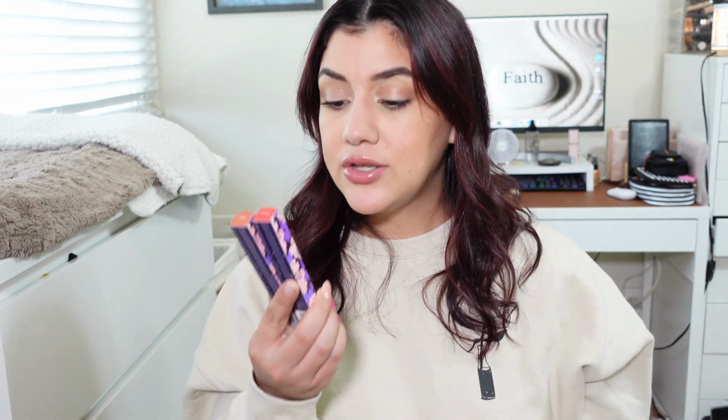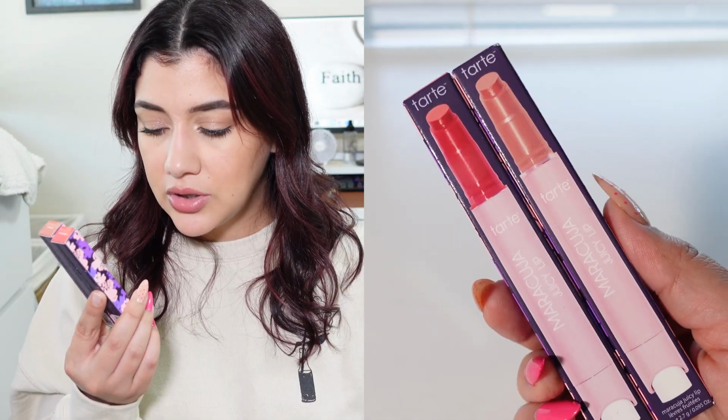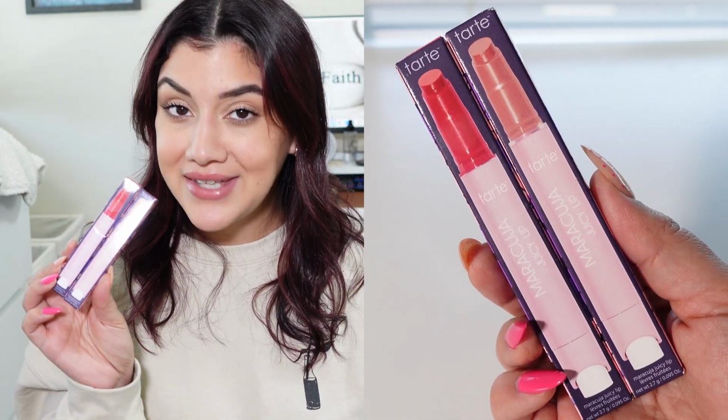So I feel like they do give you a little bit of plumpness without it being painful or anything like that. So I really like those. And then I got 2 of these Tarte Maracujá Juicy Lips. I was so excited to see these on the 21 Days of Beauty, because I'd heard multiple people talking about them, but I was like, oh, $20 for essentially a lip balm. I was like, no, I just couldn't do it.